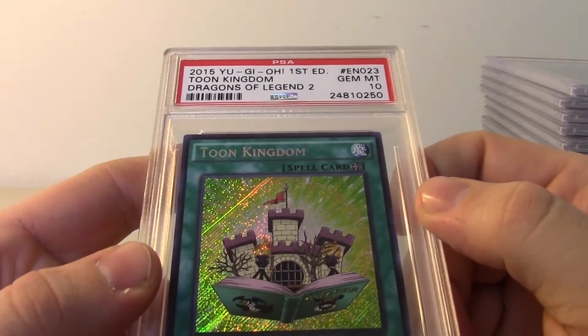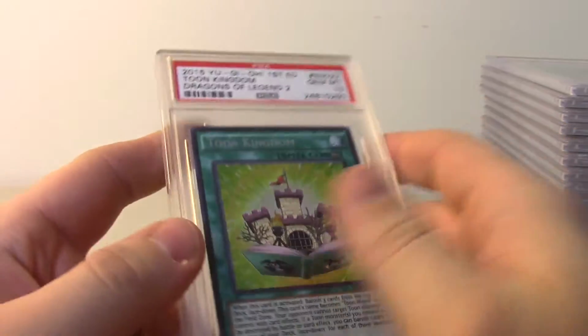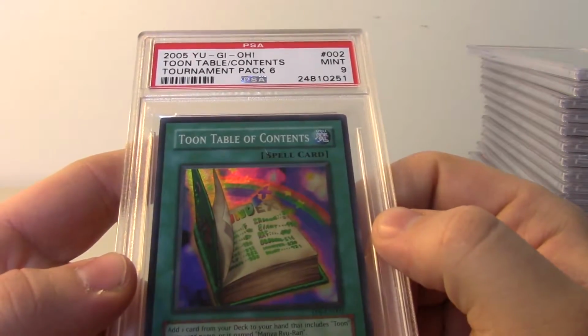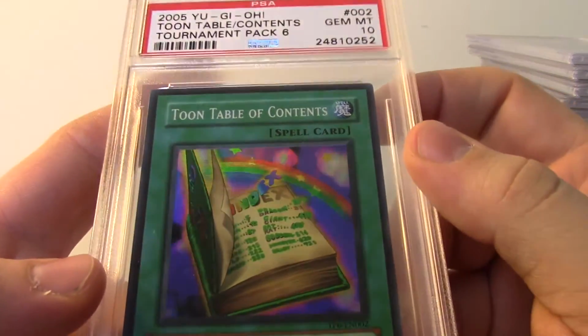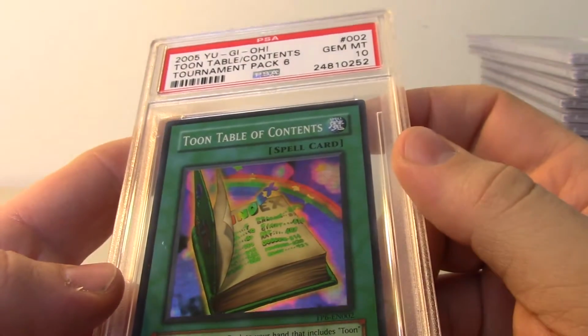Toon Kingdom, Gem Mint 10, Dragons of Legend 2. Toon Table of Contents, mint 9. A second one that came back as a Gem Mint 10. It's very cool, graphic color to it. Color scheme, I should say.